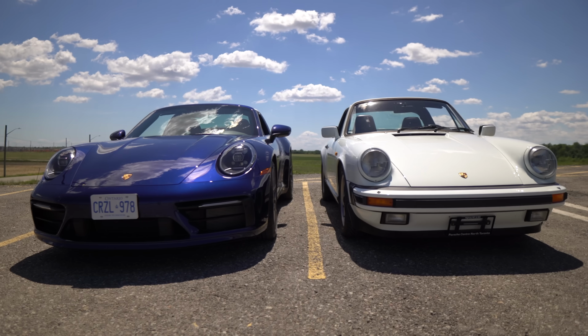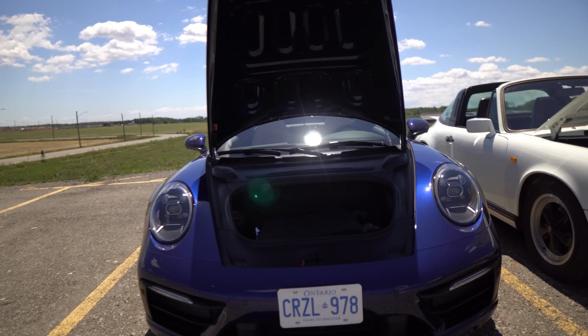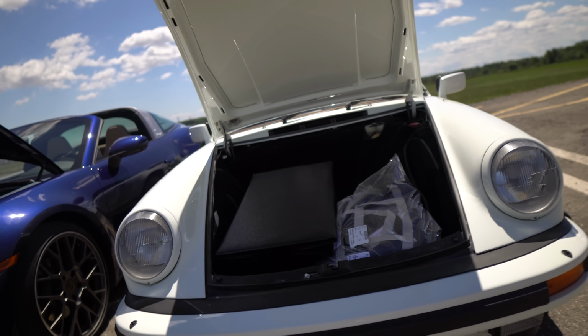And then moving on to the front end, we still have a frunk on both of them, but there's definitely so much more room in the 992. You can actually fit 2 carry-on bags. And there's pretty much no room in the 86 once you have the Targa top in there.